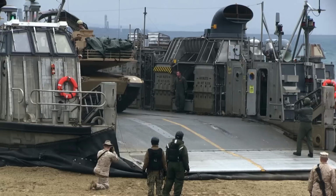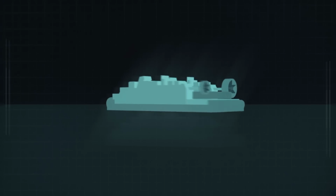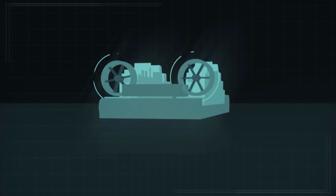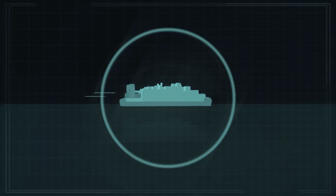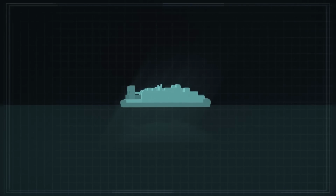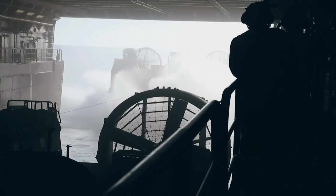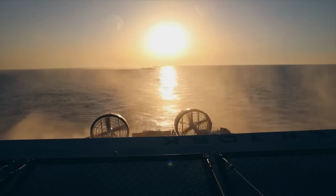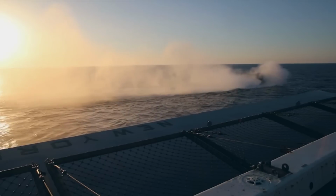Launched from the floodable well deck of multi-purpose amphibious assault ships, the LCAC is powered by 4 12,000 kilowatt turbines, has a top speed of over 70 kilometers per hour, and a range of up to 550 kilometers. The revolutionary thing about the LCAC is that it can be deployed from a ship up to over 50 kilometers away. So that means it can traverse from a point which is over the horizon from the destination. That means that your expensive assets, the large ships that deploy this craft, are protected from enemy fire.